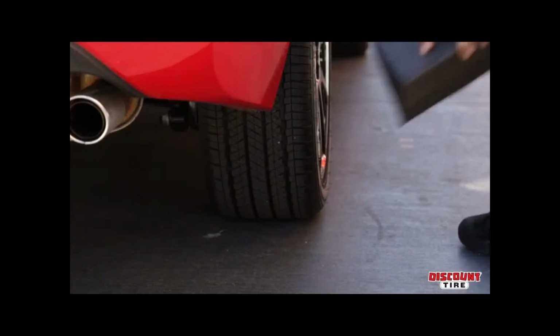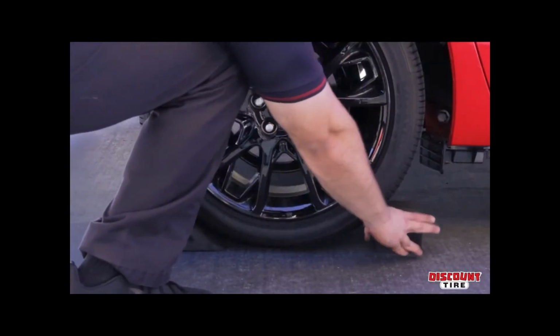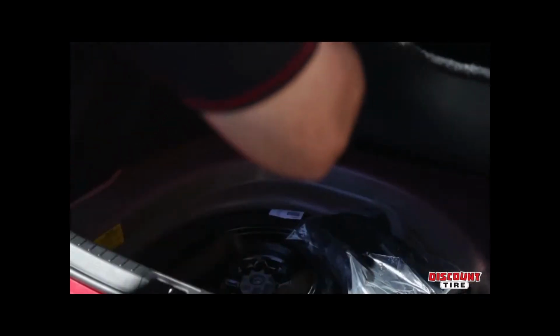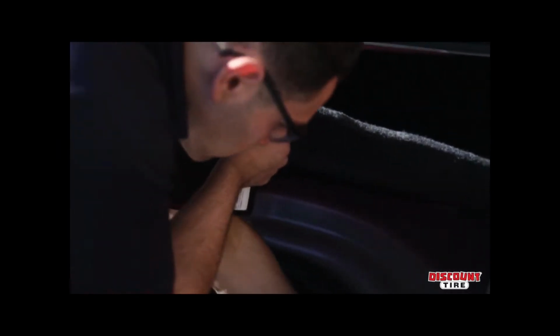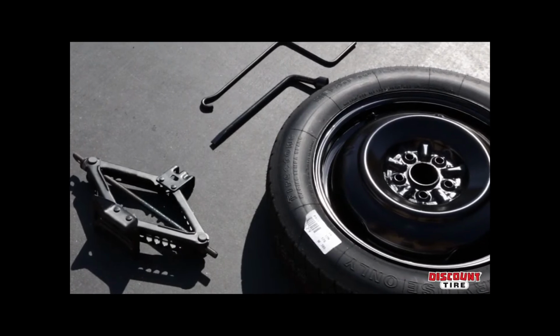Next, place wheel chocks or big rocks behind and in front of the tire opposite the one being changed. This will prevent vehicle movement and the jack from slipping while we work. Next, find your lug wrench, jack, and spare tire. These tools are often located in the trunk under the carpeting. Your vehicle's manual will indicate exactly where they are.